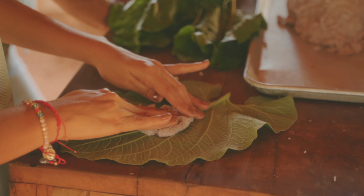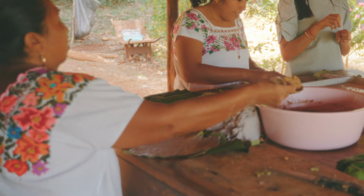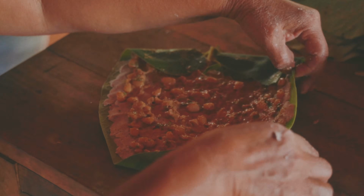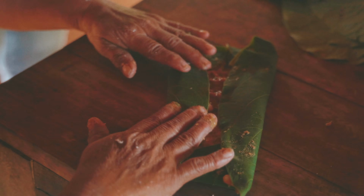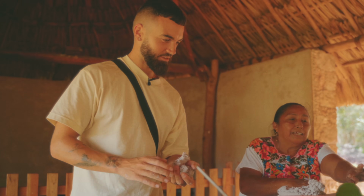A thin layer of that lovely masa mixture is carefully spread on the hoja santa leaf, and then it's topped with the ibes bean mixture. Then Doña Cecilia folds it up very intricately, I must say, to make the kotsobes. And now it's time for me to have a go. It can't be that hard, right? I'm about to do this on my own.